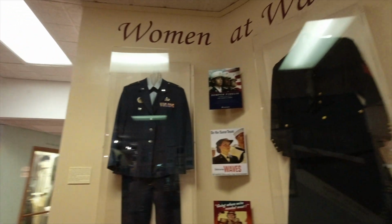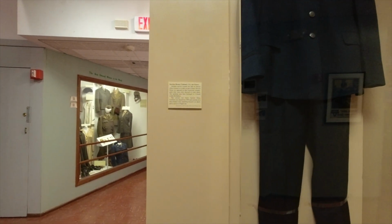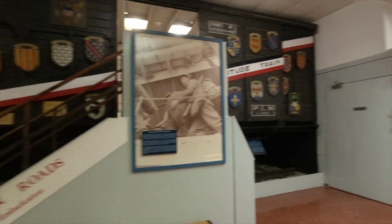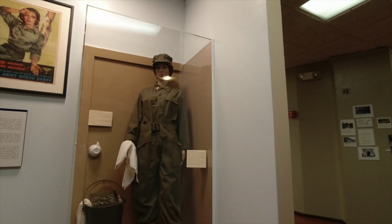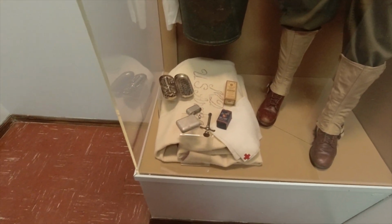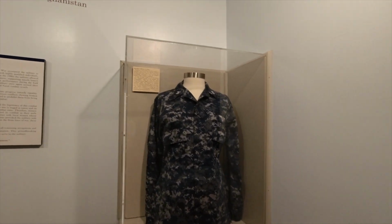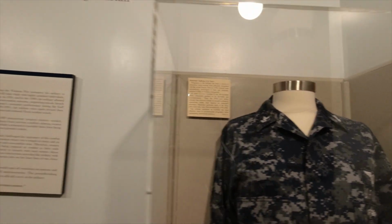Yeah, there's a lot to this museum. Women in war. Victory. Not sure where to go from here. Okay, I'll just quickly go. Bunch of female uniforms. Looks like some surgical stuff. Is she pregnant? Yeah, pregnancy in the military has been a source of contention since women were officially integrated into the armed forces.